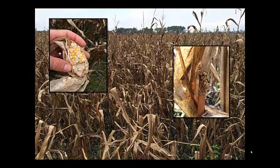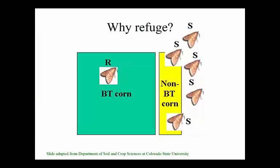A majority of corn grown in the U.S. was planted to Bt. This corn is genetically modified to produce this insecticide, and the original targets were pests like the ones that you see pictured here. One of the ways that we can prevent resistance is by using refuge.